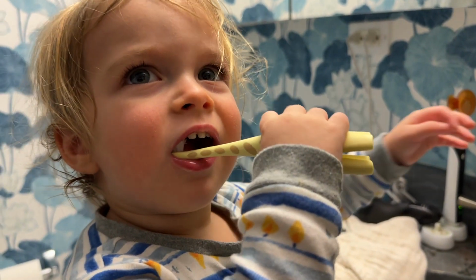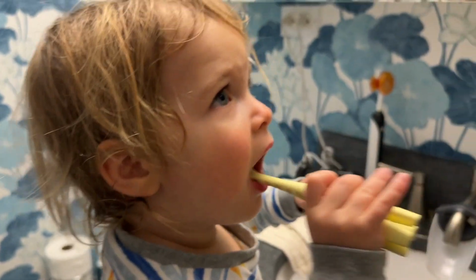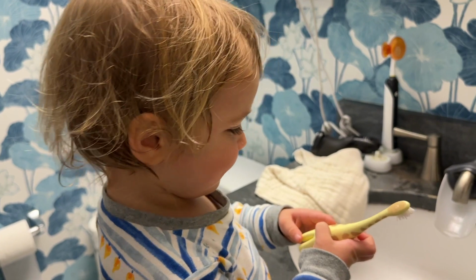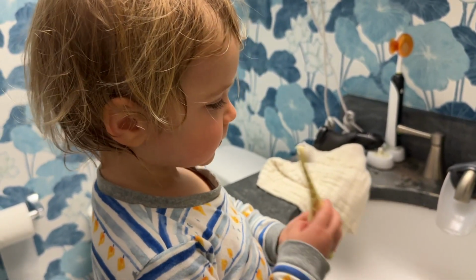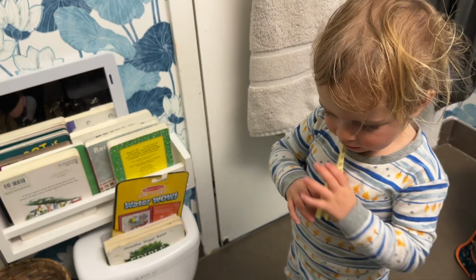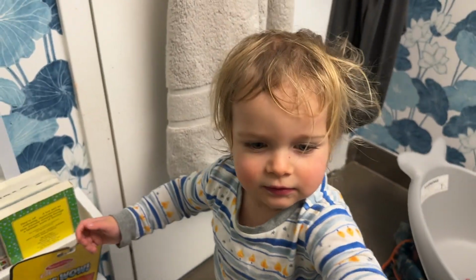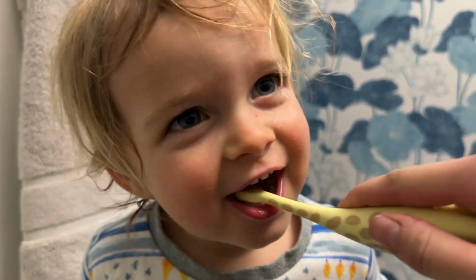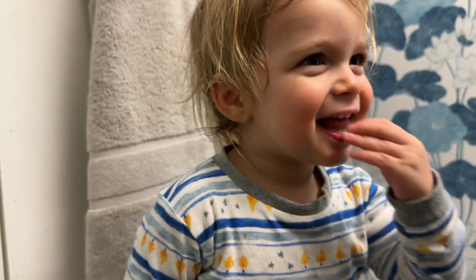You want me to brush my teeth too? Yeah. I'm gonna brush mine a little later, okay? What's on your toothbrush? Yellow. Dots. Yeah. My turn. Your turn. Okay. Open wide. Roar. I got a lion. I got a sheep.